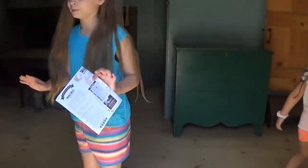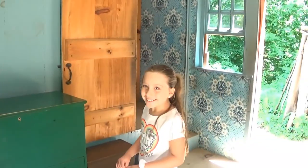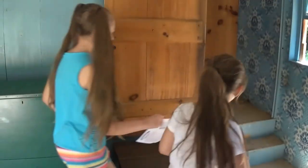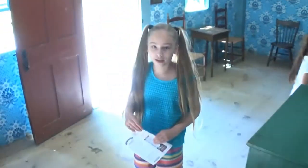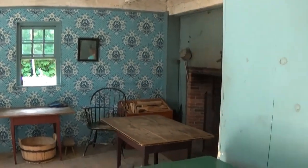Oh my gosh guys, it smells like bacon. So you have your kitchen area, then you have a downstairs area, then you have this area. And it's closed for right now, guys. But we also have a room right here. If you were back in the day, in the 1830s, if you were planning to live by yourself, this would be a perfect size for you. A small house. And then we have a room right here.